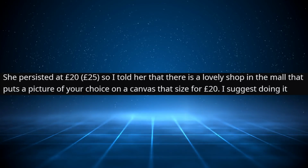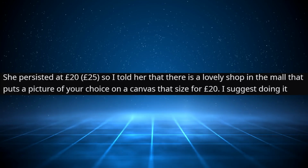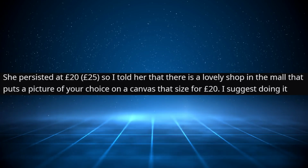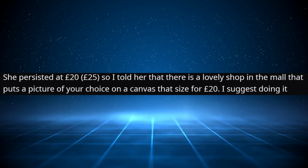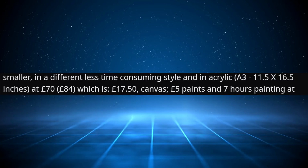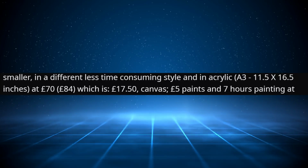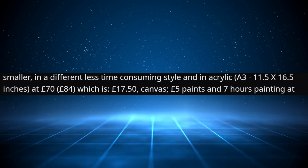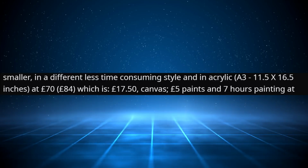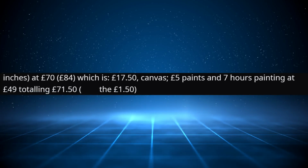She persisted at £20, so I told her there is a lovely shop in the mall that puts a picture of your choice on a canvas that size for £20. I suggest doing it smaller, in a different, less time-consuming style and in acrylic. A3, 11.5 by 16.5 inches at £70 or $84, which is £17.5 canvas, £5 paint, and 7 hours painting at £49, totaling $71.50.